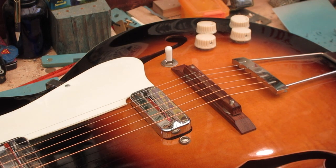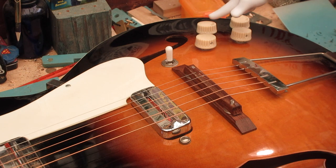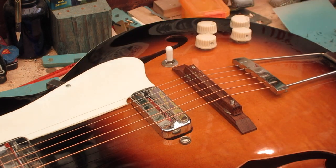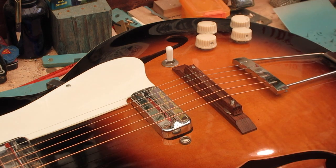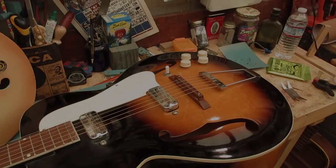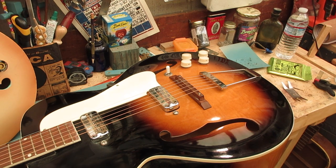Finally, one of these tone controls does not work. It is going to need some work, but the volume and everything else and the switch between the pickups works. The sound coming out of these is magnificent, and it will even be better when I take this action down a couple millimeters. So this is a great guitar, got a couple little issues.